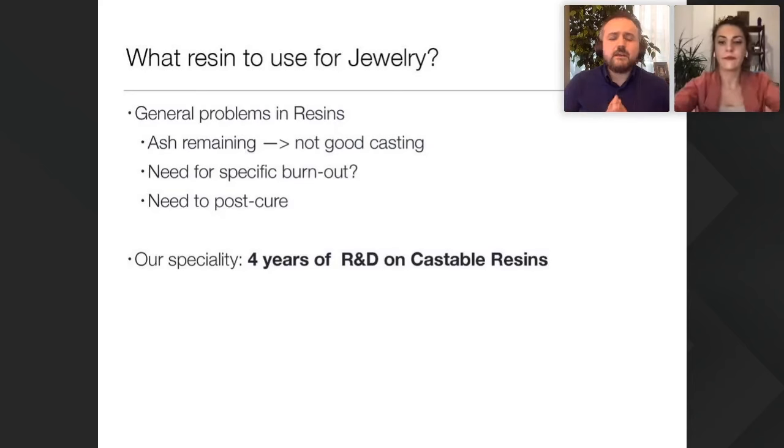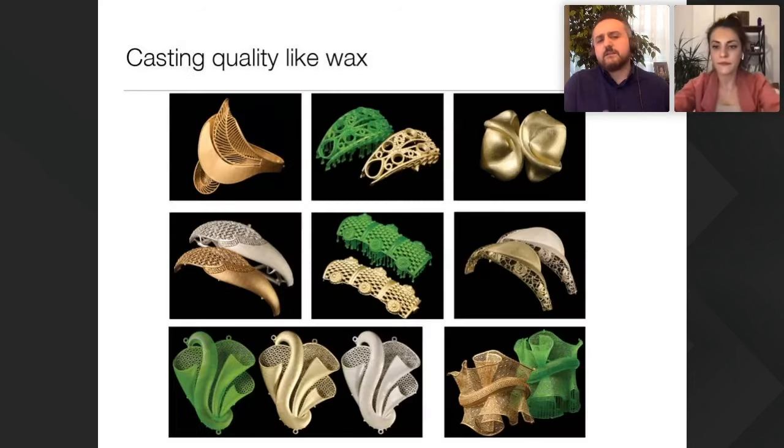There were some ash remaining, and a lot of people were asking us, but what specific burnout shall I use, or do I need to post-cure, or so on? And we have been working now more than 4 years on those resin technology, and what we have done is that our aim since the beginning was to make resins in a way that it can cast the same way like wax and have the same quality.